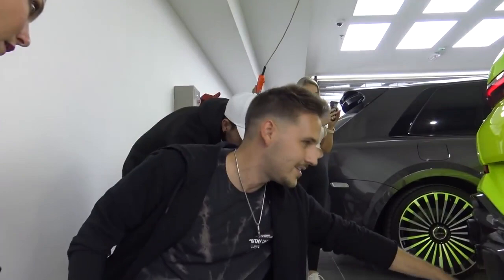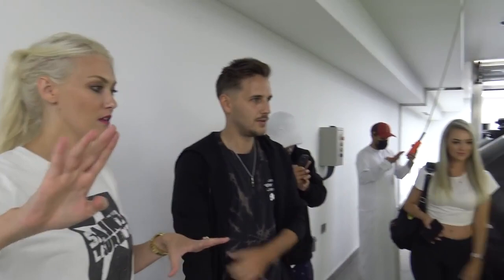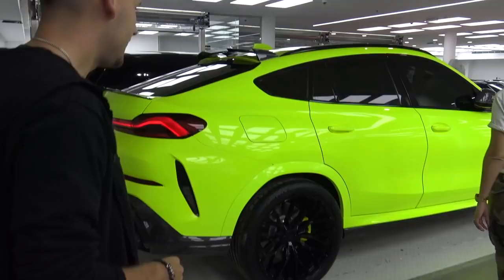I think this looks 10 billion times sicker than what you imagined. Honestly, the X6 has literally gone up about 1,000 notches with this body kit. Absolutely. This is so good. From this angle, it's insane.